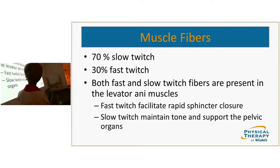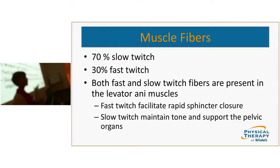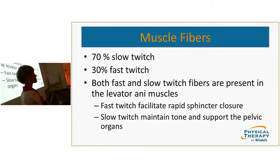So when I'm treating these patients and having them work on muscle strengthening, Kegels, and a variety of exercises, I need to work on both types of muscle fibers. In order for us to really hit 100% of them, we're going to have them work on endurance holds, but we're also going to have them work on real quick holds as well, and then combine them with functional activities and things like that. So that's a little bit about how we would address the different muscle fibers.